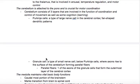A granule cell then is a type of small nerve cell which is below the Purkinje cells, where axons rise to the surface of the cerebellum, forming parallel fibers. These parallel fibers, which are also considered part of the three layers, are the axons of the granule cells that form the outermost layer of the cerebral cortex.